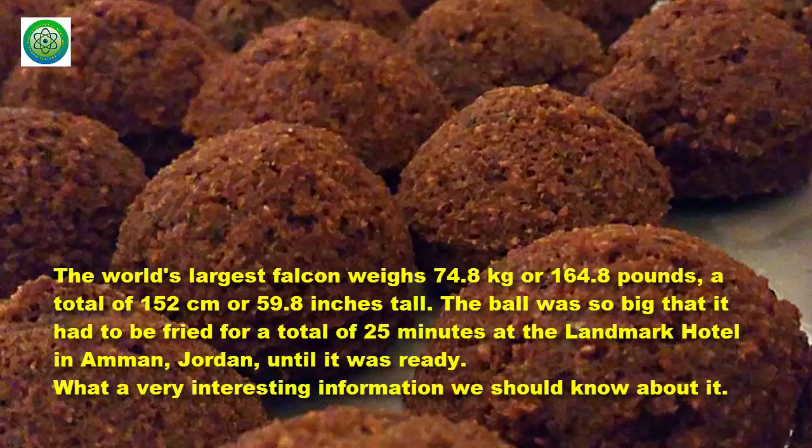The world's largest falafel weighs 74.8 kilograms or 164.8 pounds, a total of 152 centimeters or 59.8 inches tall. The ball was so big that it had to be fried for a total of 25 minutes at the Landmark Hotel in Amman, Jordan, until it was ready.